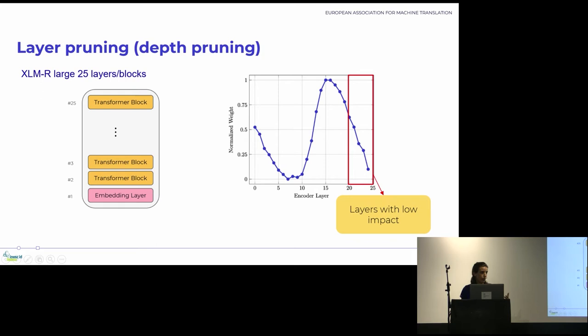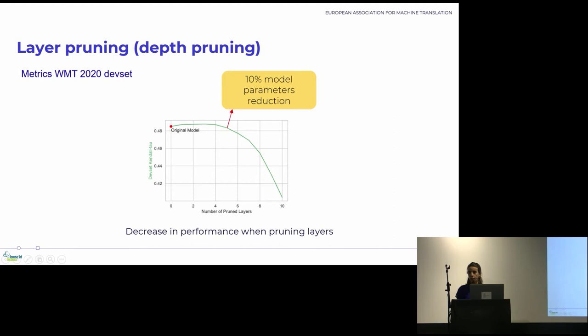But more important than looking at the normalized weights of each layer is actually to see, if we prune, what is the impact on our correlations. And here we use the dev set from the metrics shared task 2020. We started by removing the layers, and we saw the impact on the Kendall tau correlation. So this is a common practice when we are developing new metrics for MT evaluation. And what you can see is that the correlation only starts decreasing when we prune more than 5 layers.